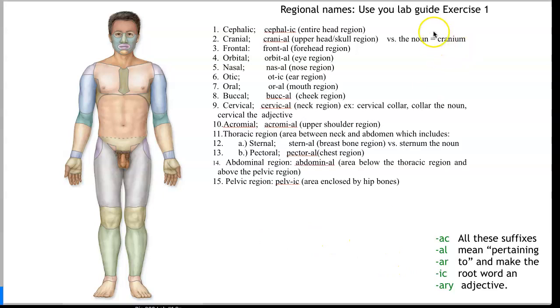So this is on your lab guide. These are the regional terms that you have to know to start with. This is just the big picture. These are big regional areas on your body.